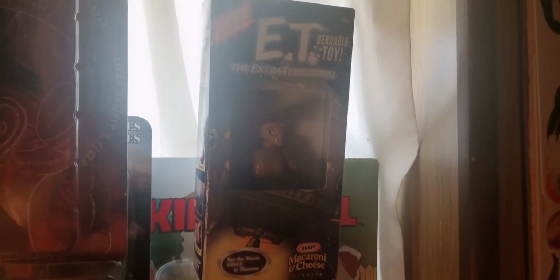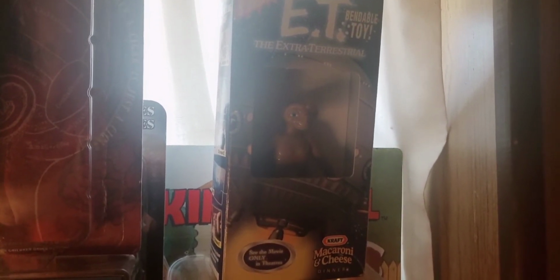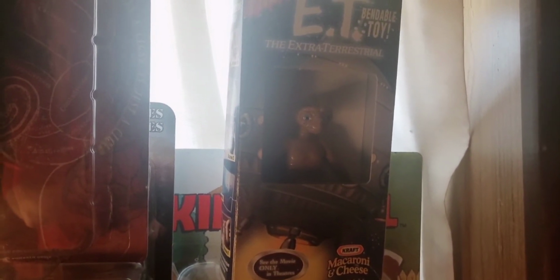And above Dale's an E.T. figure. This was a Kraft macaroni and cheese promotional figure. My Uncle John gave this to me. He found that at a garage sale or maybe a flea market, and he knows I collect figures, so he gave it to me. So thanks, Uncle John.